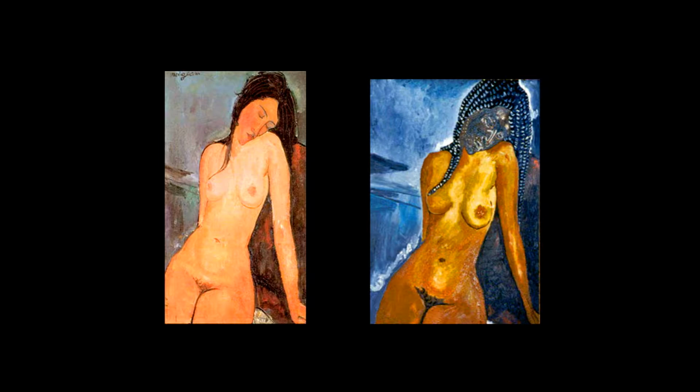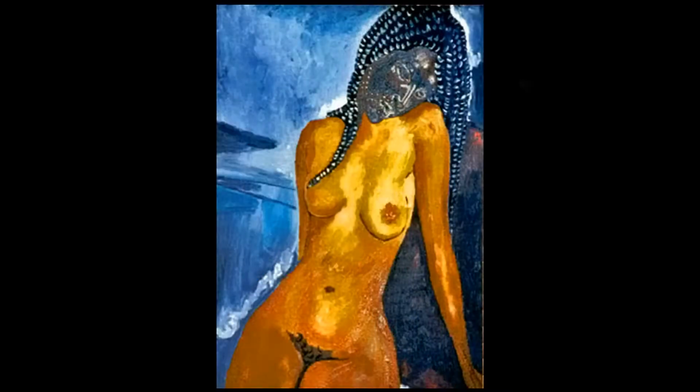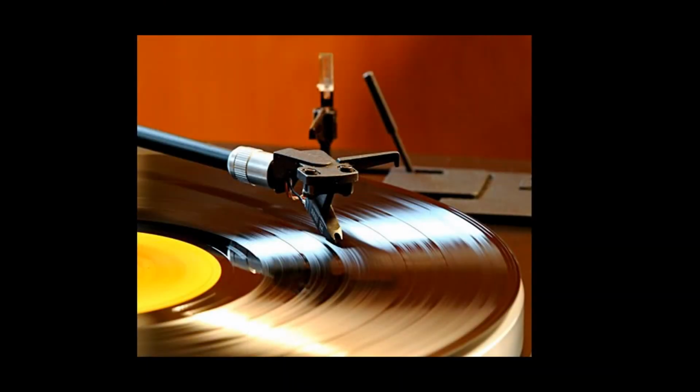So I took that Modigliani, and I have to say I really like Modigliani's work a lot, and gave some homage to the African artists that could have been a part of the reason why his work looks the way it does. But on to the African Diva Project. The African Diva Project is built around album covers.